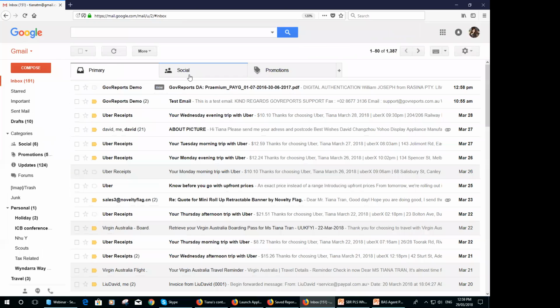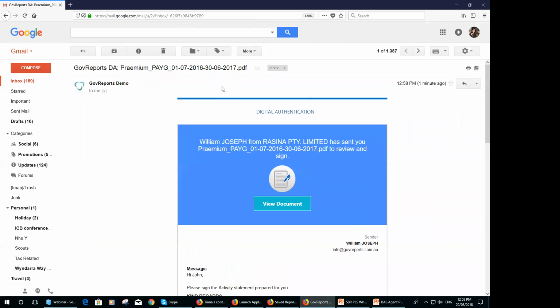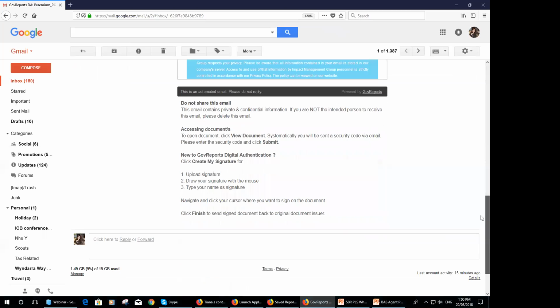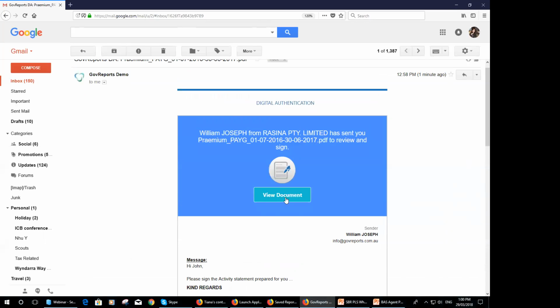Now, if you are going to trial out GovReports, just make sure when you're testing as I do right now, if you send it to yourself, you open the email from a different window, so that the system doesn't confuse that it's you. This is the email the clients will receive. It contains all the instructions, what they expect to see and do, etc. But most often, when clients open the email, they see the words view document and go straight into it. They're unlikely to need to read the instructions anyway.